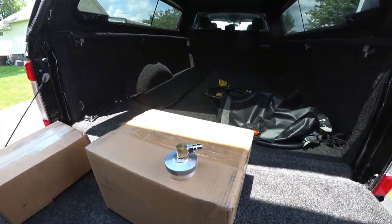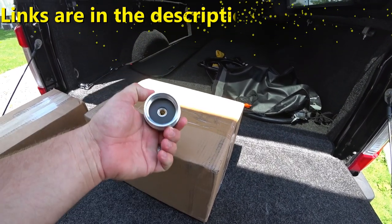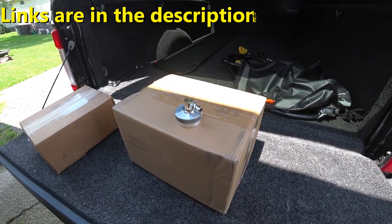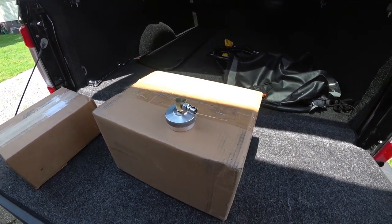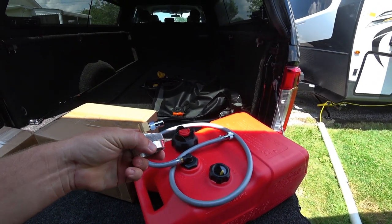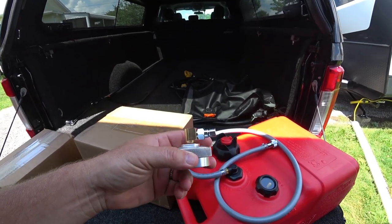What do you think that is? It's a cap. I'll give you that hint. Well, it goes to something else, and I haven't got all of it yet, but let me show you what I have got so far. It's an extended run tank for our Honda generator that we haven't got yet. Now, how could we not have our Honda generator yet? Let me tell you that story.